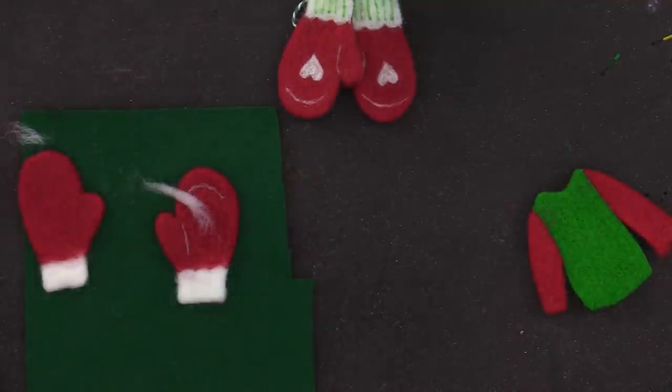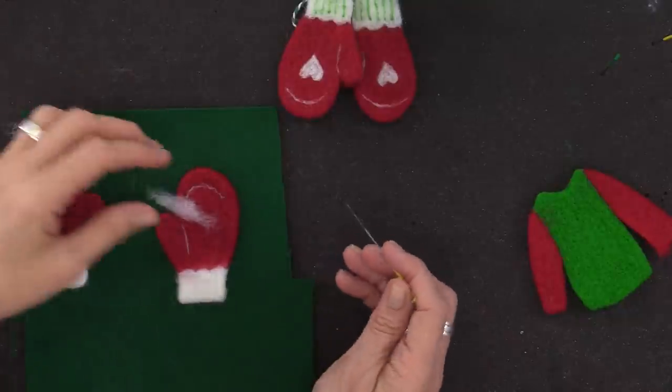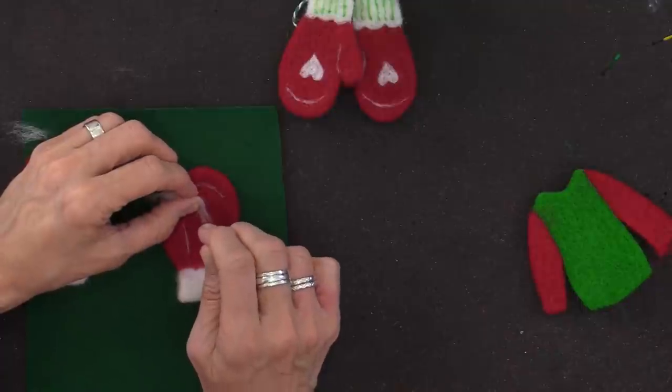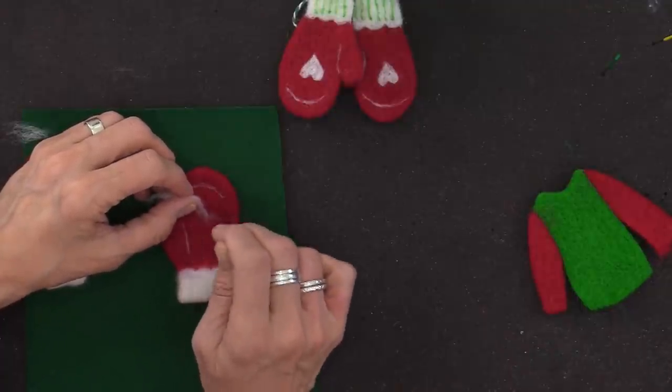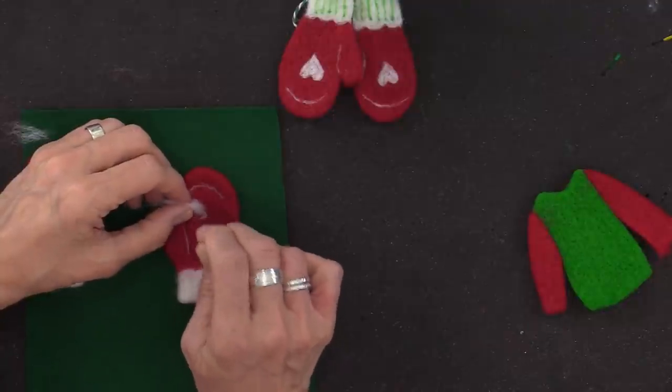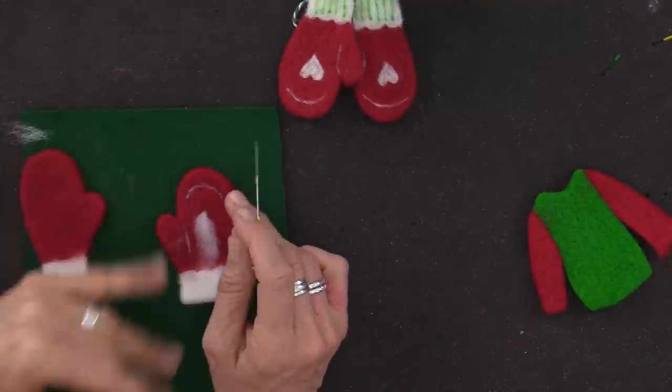That's funny. Okay, so to make a heart, this is about as detailed as I start. I start with a clump, and I'm going to just start in what's the middle of the heart, just like this, and just shape the wool as I go around. This is what I do. I'm just going to shape it.